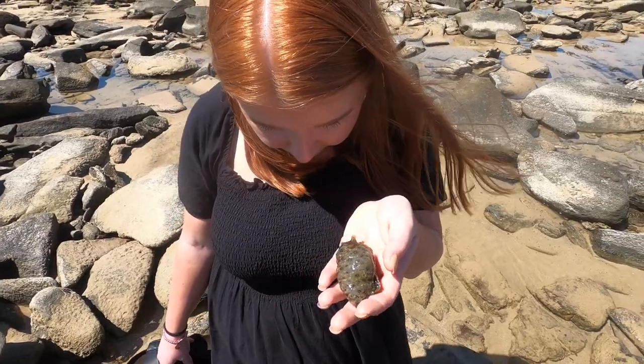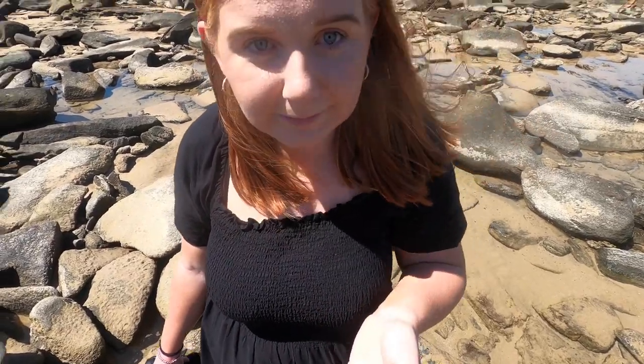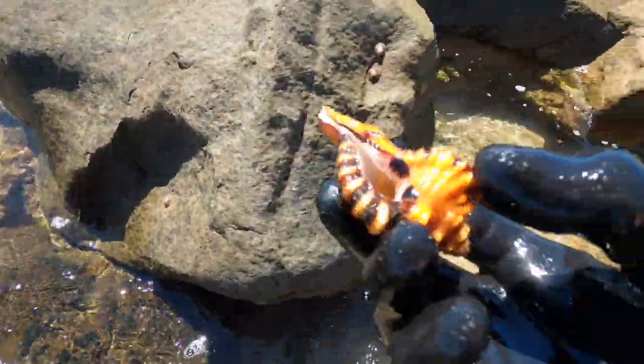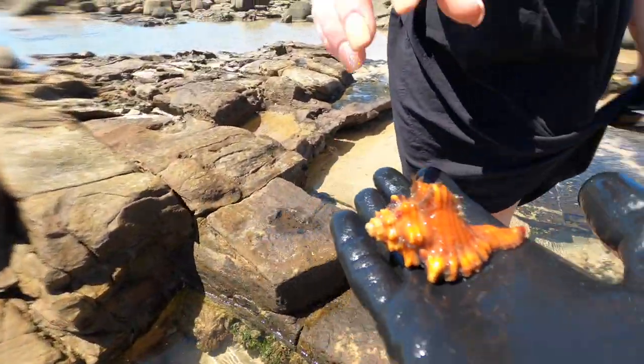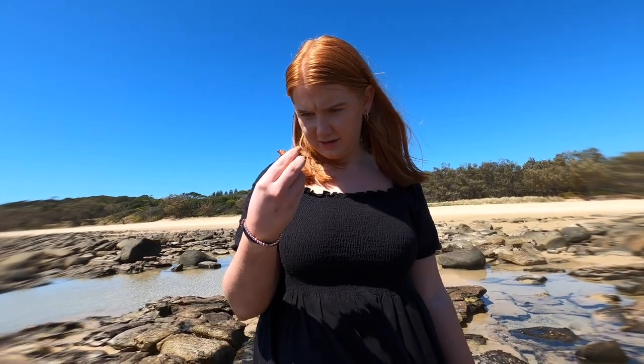Maybe. Check this out, guys. I'm pretty sure that orange shell is down here. Here it is. That's empty, yo. Look. I've got things in it. What? A rock.